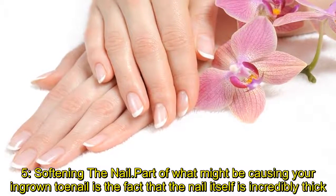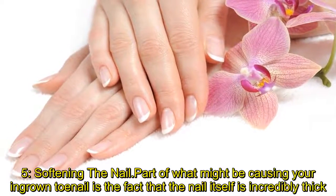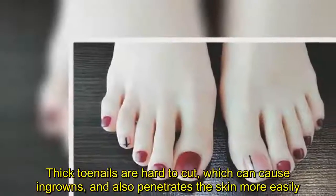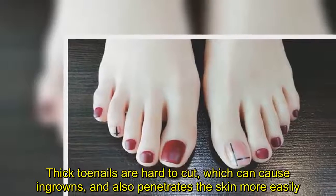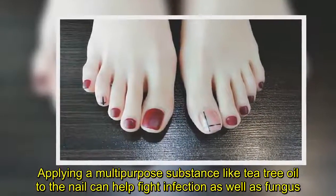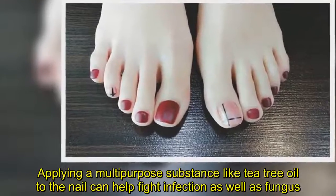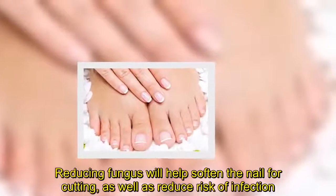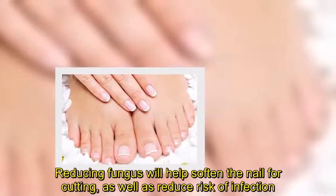5. Softening the nail. Part of what might be causing your ingrown toenail is the fact that the nail itself is incredibly thick. Thick toenails are hard to cut, which can cause ingrowns, and also penetrate the skin more easily. Applying a multi-purpose substance like tea tree oil to the nail can help fight infection as well as fungus. Reducing fungus will help soften the nail for cutting, as well as reduce risk of infection.